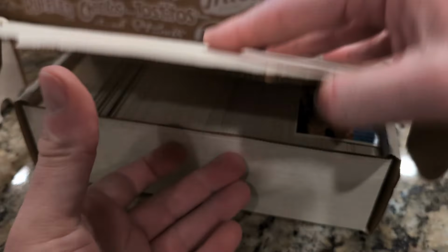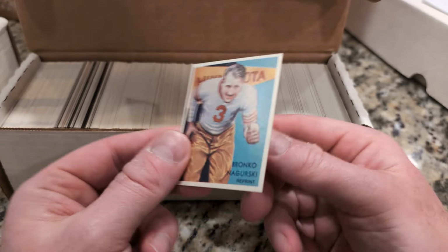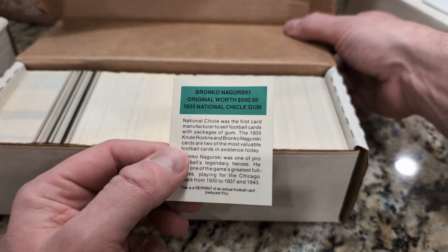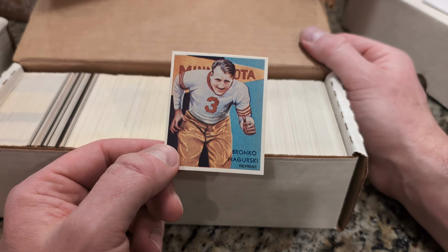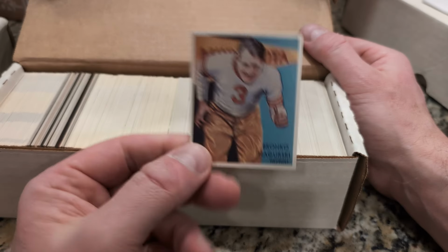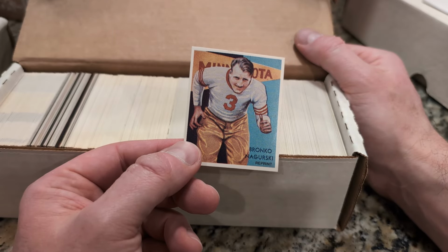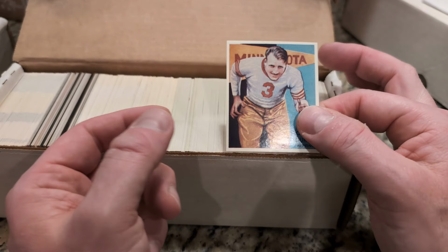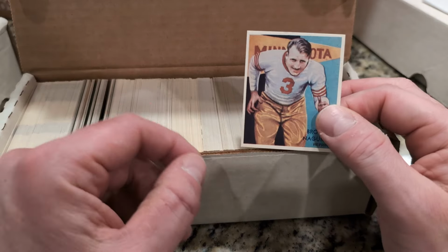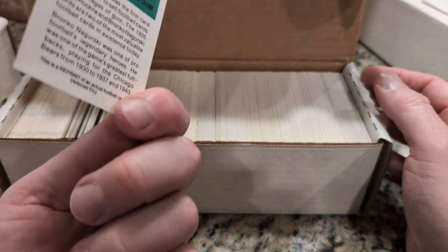All right, well, then we won't spend a lot of time on this. Oh, what's this? This is probably a reprint. Still cool, though. The biggest football card, I think, of 1935 National Chicle. I'm actually interested in the Knute Rockne card from this particular set because that's definitely within reach. This one, not so much. This is a big time card, even in low grade, this Bronco Nagurski.